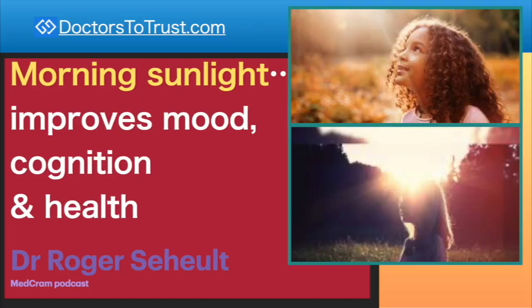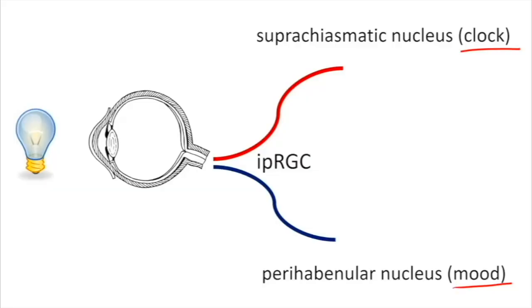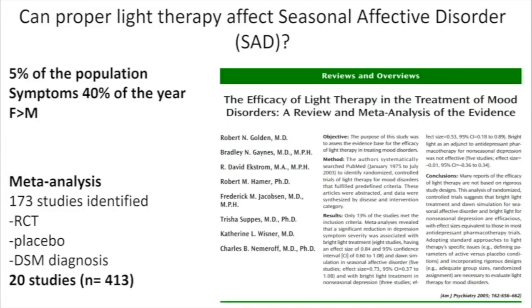In addition to projecting to the suprachiasmatic nucleus, which regulates the circadian rhythm, they also project to another part of the brain, which has nothing to do with vision, called the perihabenular nucleus. And as you can see here, it is completely separate from the suprachiasmatic nucleus, but it is involved with mood. And so this is something that we see a lot of in the wintertime when people become depressed. And this is known as SAD, or seasonal affective disorder. This is one of the manifestations of not enough light getting to this area of the brain.